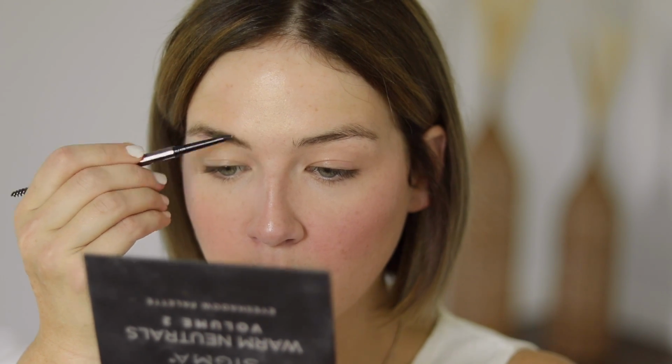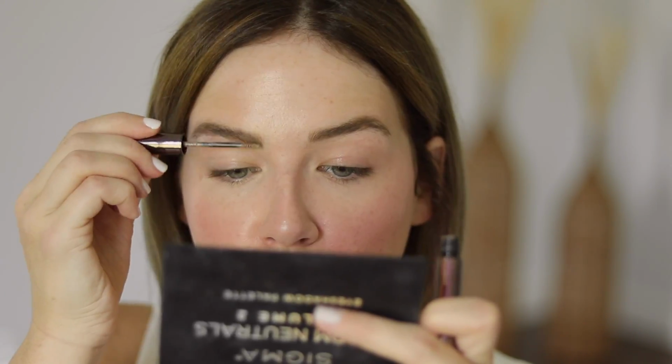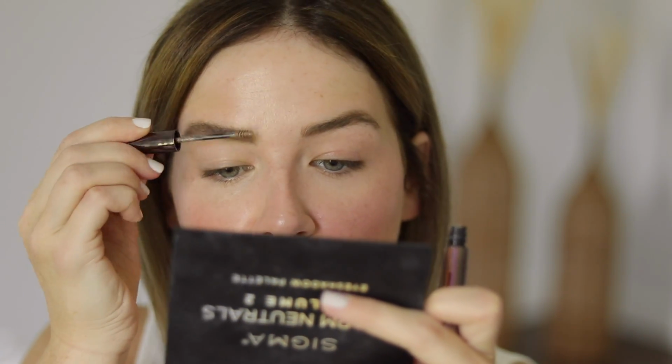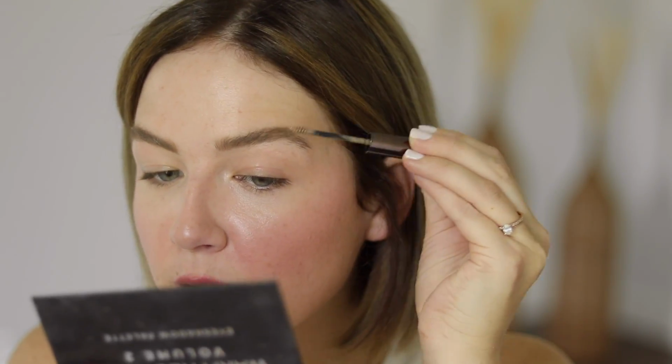For brows, I'm going to keep them pretty minimal, but also on the fuller side. I follow a makeup artist on Instagram. Her account is French Touch of Makeup, and I feel like she is the queen of just full but natural brows. They're not overdone, but they always look super full. So that's kind of the vibe that I'm going for, and I'm going to use the Uoma Brow Pencil with a little bit of the Uoma Blowout Brow Gel.